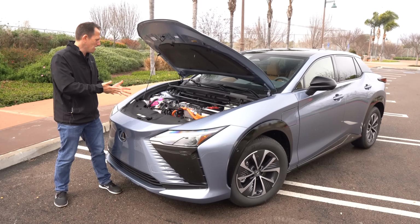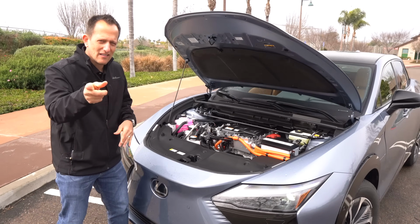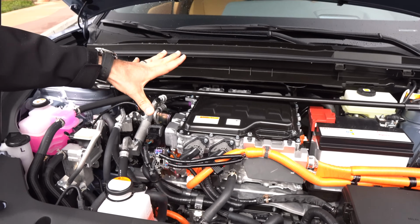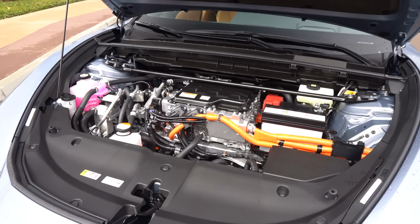All right guys, we got the hood popped. Underneath the hood, there is no front mounted trunk. Let me know how you feel about that. And you do get to see the front electric motor and a massive strut tower brace that they beef up the front end of the vehicle. But what are we talking about power-wise?